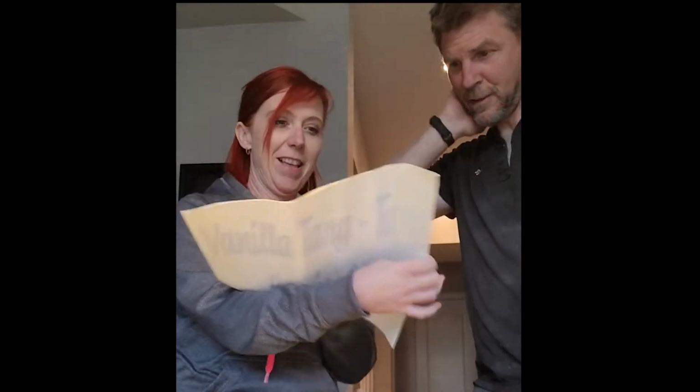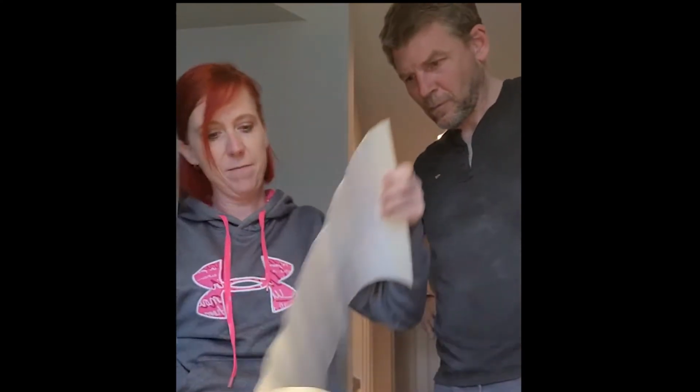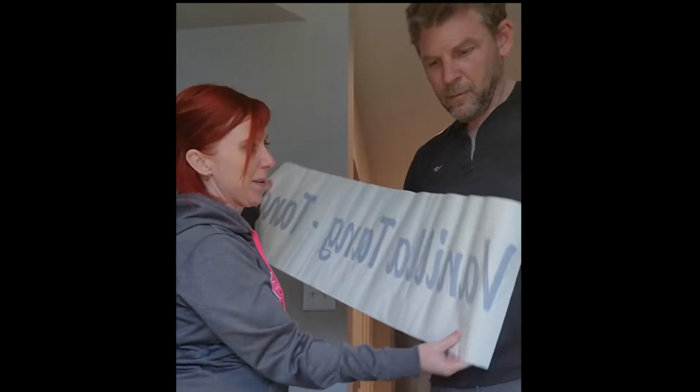Okay. Big reveal. Well, can't see much. Vanilla Tang Tang, Barrie, Ontario. That looks good. It does. So that's for the back. That's the back. That's the transom sign. And then let's hold it up.